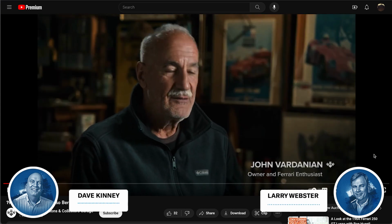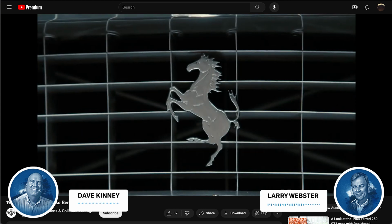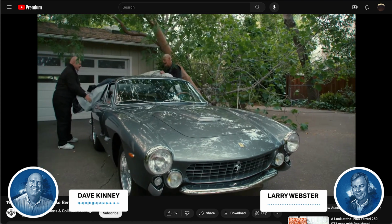And the Colombo V12, which of course was the backbone for Ferrari, would not exist without that motor, right? Yep, absolutely.